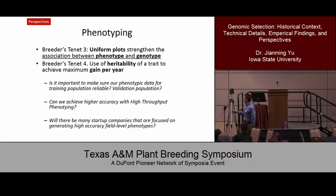Can we achieve higher accuracy with high throughput phenotyping, as Mike Gore showed? We are trying to think about all this large context, how high throughput phenotyping can help us increase the prediction accuracy by monitoring all these details, having the data we cannot collect by hand, right? Will there be many startup companies that are focused on predicting high accuracy phenotypes at the field level? If you ever go to the Plant and Animal Genome conference, it's about these vendors, tons of vendors that are selling the genotyping, sequencing, the seeding library, all this stuff. But there are not many people doing the phenotype, right?